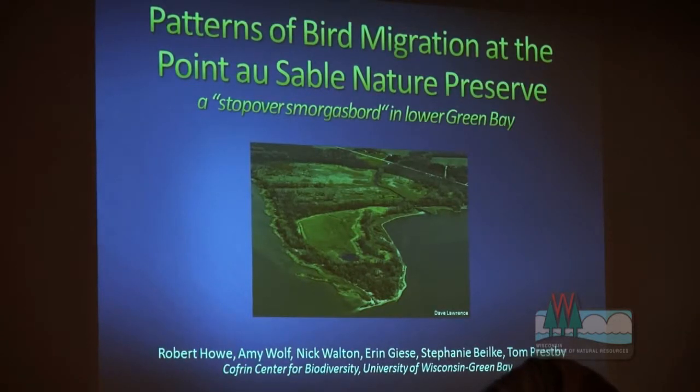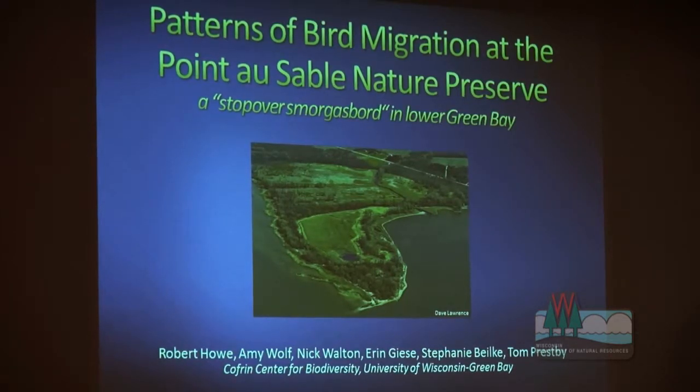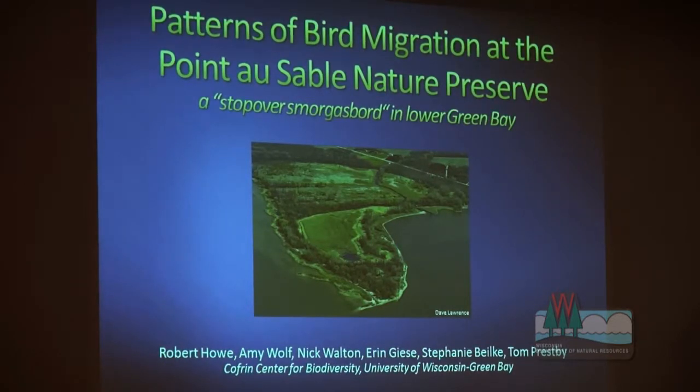So my plan here is to begin with the story of this place. I believe it qualifies as a full-service hotel in Dave's scheme. And I'm going to really describe the history of the site and give you a sense of what this place is all about and how it came into conservation protection.